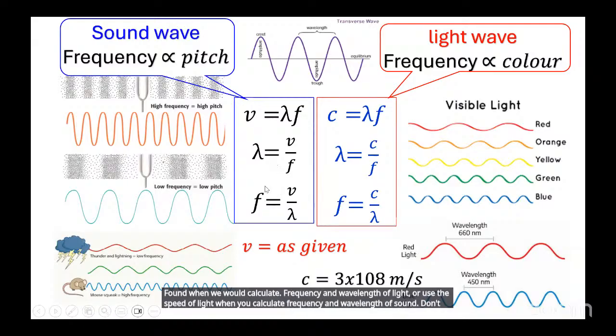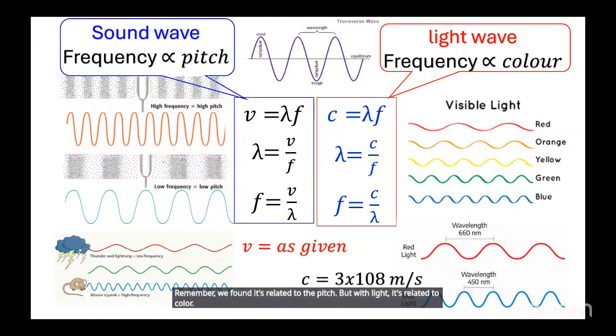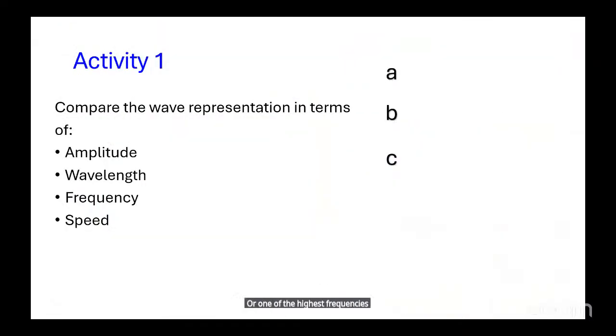Don't use them interchangeably. When it comes to a light wave, the frequency is related to color. Remember, with sound it is related to the pitch, but with light it is related to color. So red light will have the lowest frequency, whereas blue light will have the highest frequency, or one of the highest frequencies.